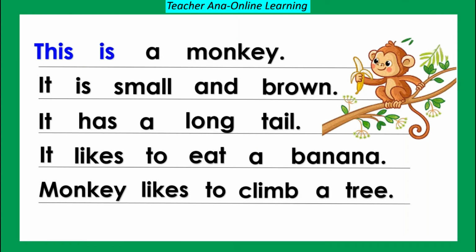This is a monkey. It is small and brown. It has a long tail. It likes to eat a banana. Monkey likes to climb a tree.